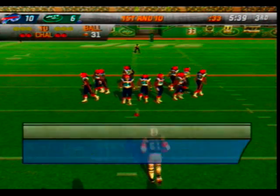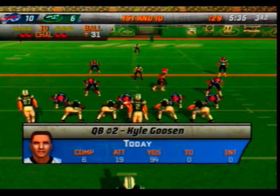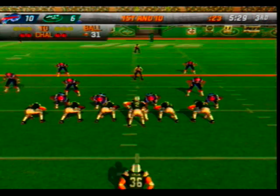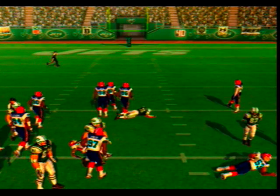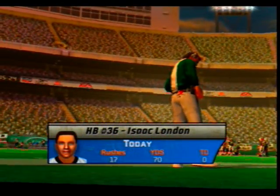Ball on the 31-yard line. Keep moving. There we go. Only one man back. Number two with a man in motion. Here we go. Hand it off to the back. Mitchell is there for the tackle at the 22. He's had pretty good success running the ball in this one.